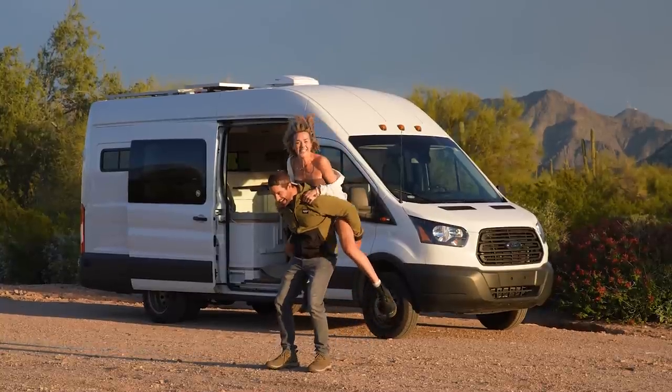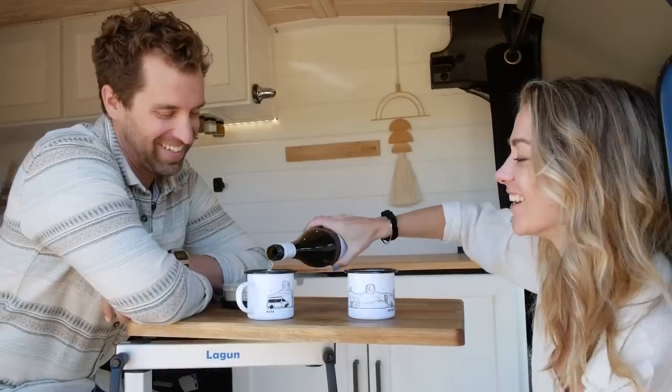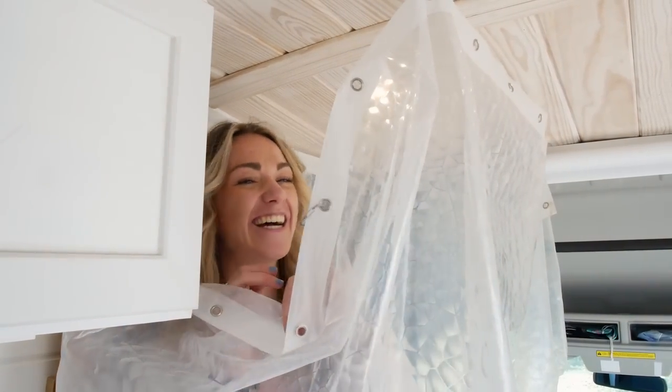Today we're going to meet a young couple with a fantastic adventurous spirit and take a tour of their cleverly designed van conversion, which includes a super cool hidden shower that I think is going to make your jaw drop.